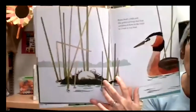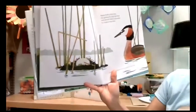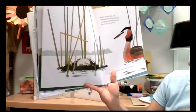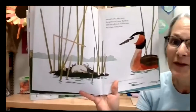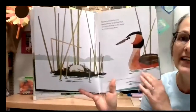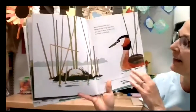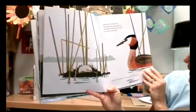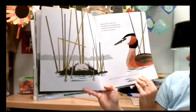Oh, this is an interesting one too. You can see it here on the lake. "Mama built a little nest. She gathered twigs that float and placed them on the water to create a cozy boat." Ooh, it's like a floating nest. Wouldn't that be nice? I bet you can feel the waves ripple at night, and it's just a soothing way to be an egg waiting to hatch. These are called grebes. Grebes create a floating nest.